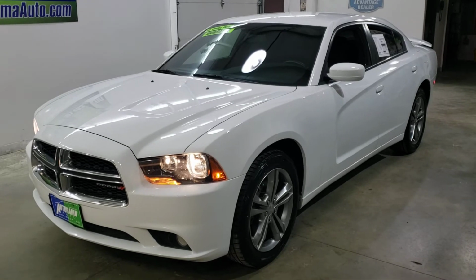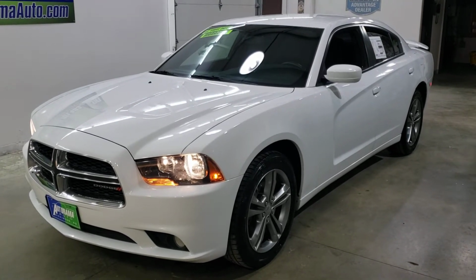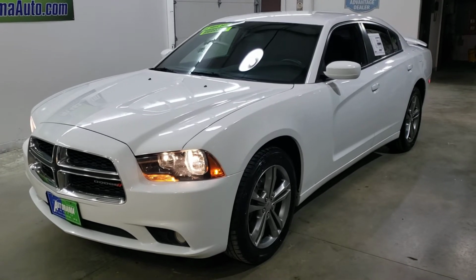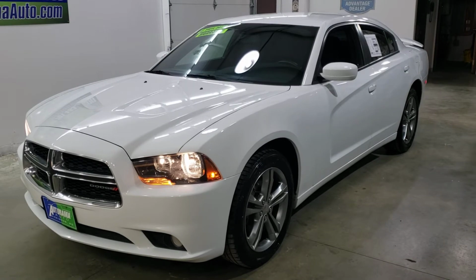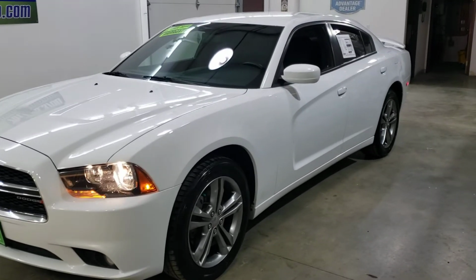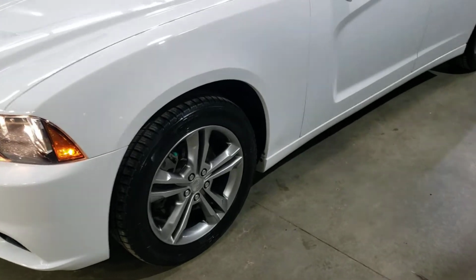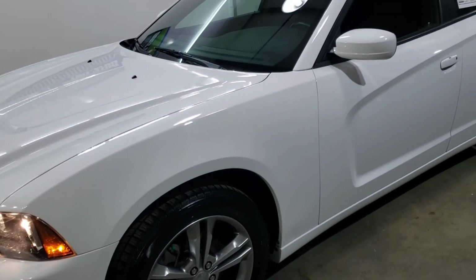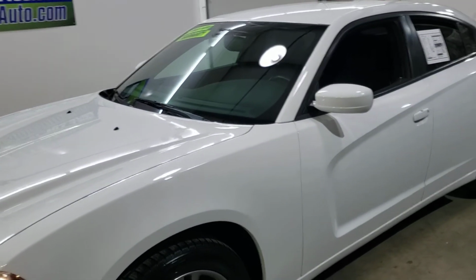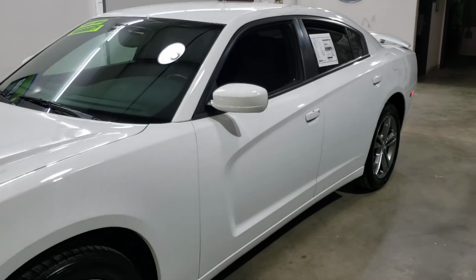Let me show you this 2014 Dodge Charger SXT all-wheel drive. That's right, this one is all four wheels drive, not a rear wheel drive like most of them. 3.6, it's the SXT, brand new tires, brand new brakes. Oil's just been changed, fully inspected. We're going to buy you a 12-month, 12,000 mile powertrain warranty.